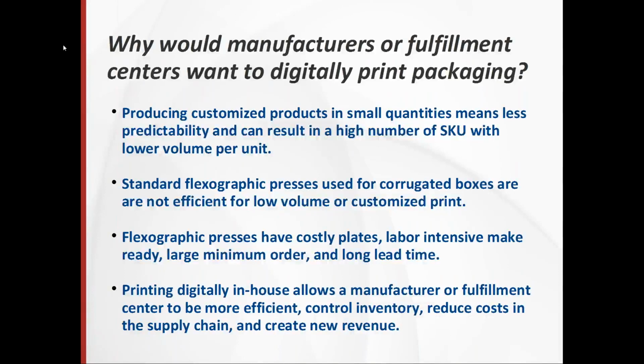So if that's what customers want, and that is what's being demanded of them today, more SKUs, more personalization, more customization, so the actual packaging has lower volumes. Well, the way that's been done in the past, and it's still being done, is standard flexographic presses are used to print corrugated boxes. And they're not really very efficient for low volume or customized printing.